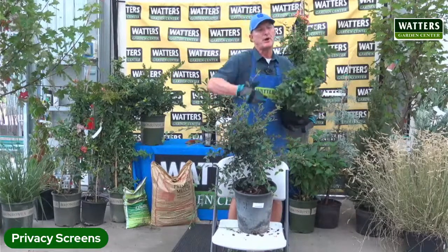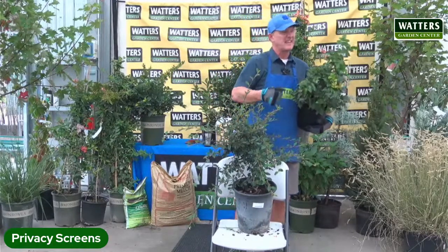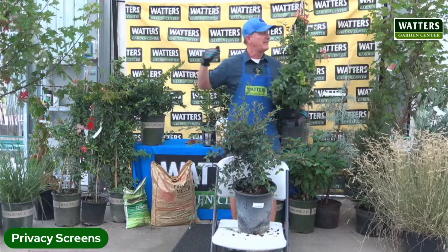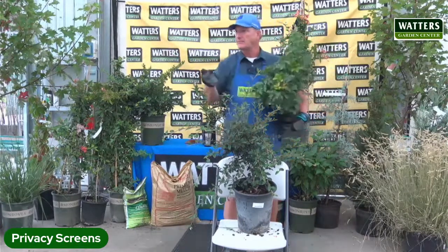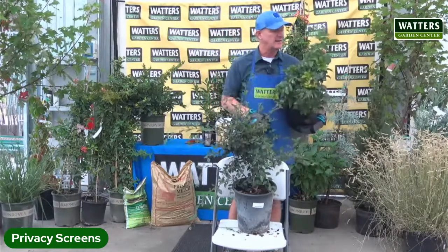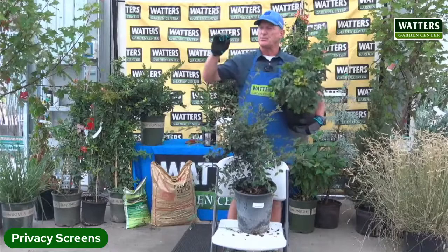So I like to put it on the irrigation at first, just so it's growing fast. I want it up to size now. And once it gets up there, I'll bend back the irrigation, and I can stop caring for it as much. I might give it a haircut. That's about it.